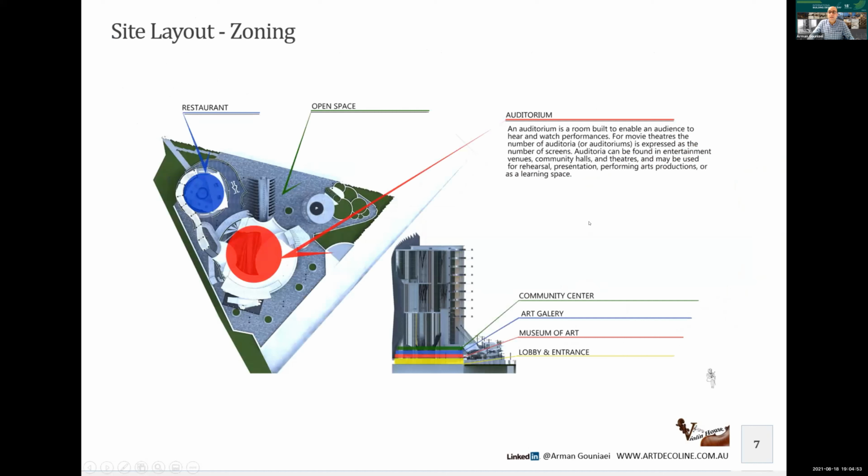In the site layer zoning, as you see in the slide, we have a lobby and entrance on the ground floor, and on the first floor a Museum of Art, focused on introducing international instruments from all around the world. The art gallery focuses on showing musicians and arts about musical instruments from around the world. The community center is located on the third level, with access from the community center to a rooftop garden on top of the auditorium space.